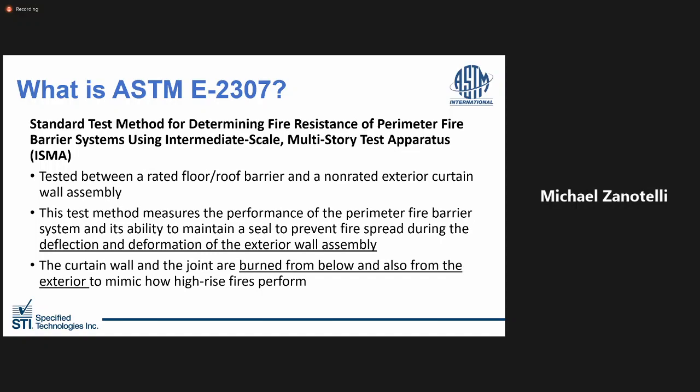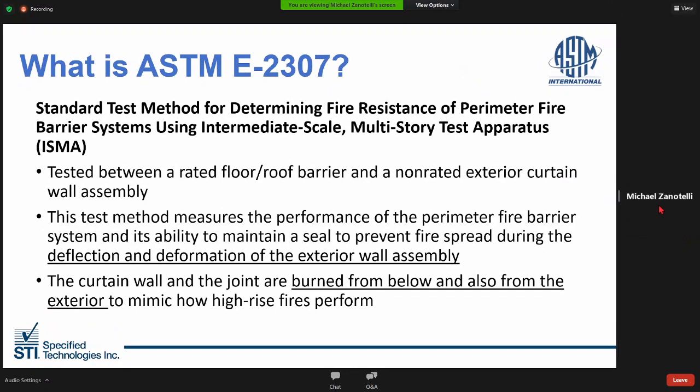These assemblies are tested between a rated floor or roof barrier and a non-rated exterior curtain wall assembly. This test method measures the performance of the perimeter fire barrier system and its ability to maintain a seal to prevent fire spread during the deflection and deformation of the exterior wall assembly. The curtain wall and joint are burned from below and also from the exterior to mimic how high-rise fires perform.